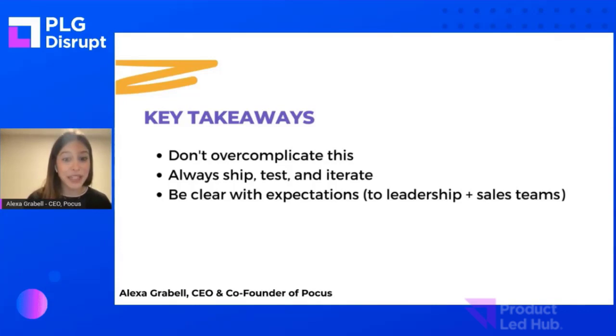And then finally, be clear with expectations with leadership and with the sales team. You're going to need your sales leadership and executive team on board for hiring a sales rep on top of your PLG motion. So everyone needs to level set and understand what goals are.